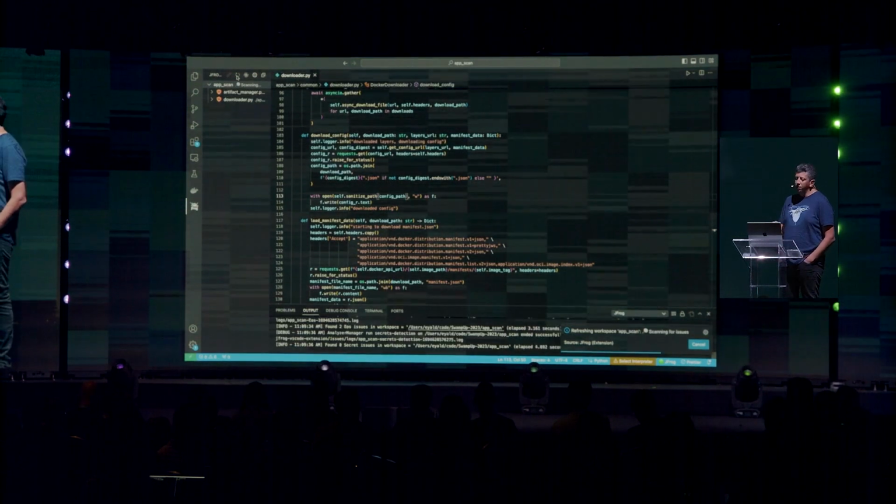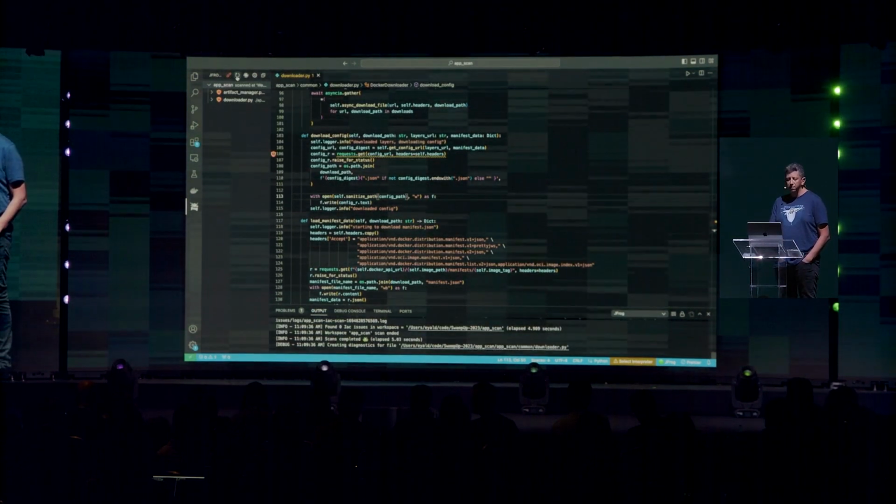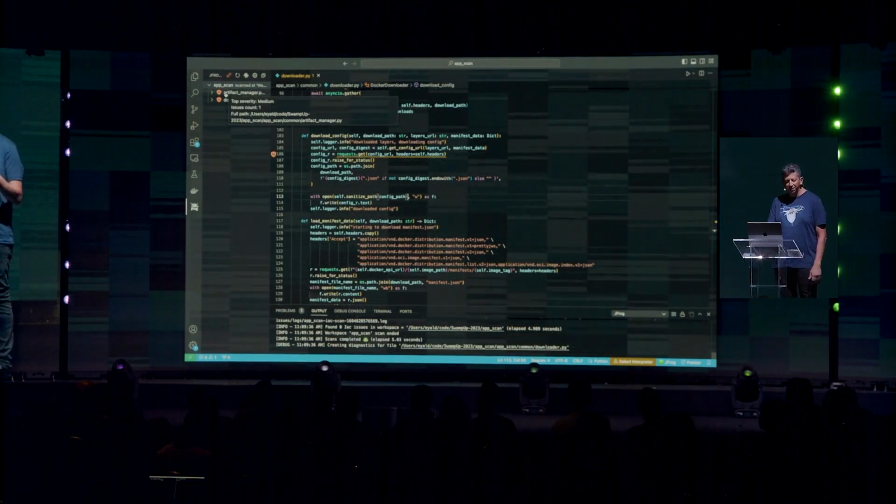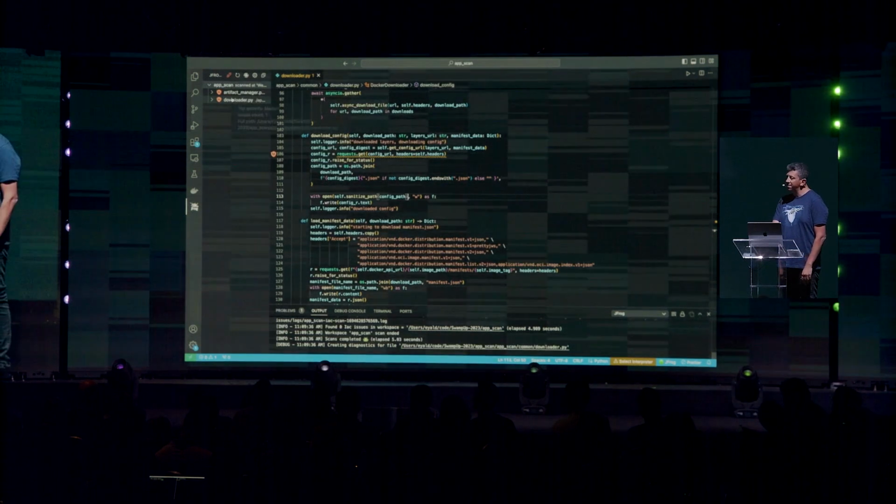That's it. You can see that the issue was remediated or fixed. There's no high vulnerability anymore in the scanning results. We're not going to fix the other ones right now, but that's for SAST.